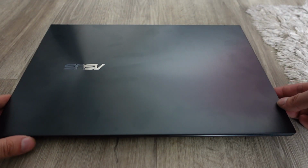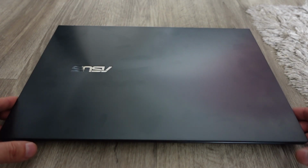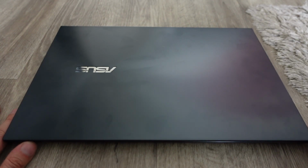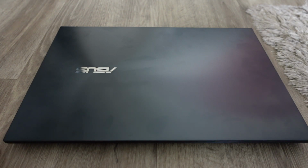It's a full-size 15-inch laptop. It's designed for professionals, right? Not exactly gamers, I guess, although it can do gaming. But it's designed towards professionals, and it only has one USB-A port and one USB-C port, which can't even do DisplayPort or Thunderbolt. So it's a little bit perplexing why Asus did not put more ports on this thing. So I'm a little bit disappointed in the port selection.